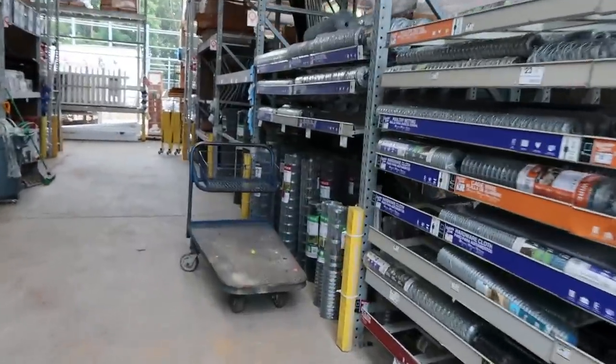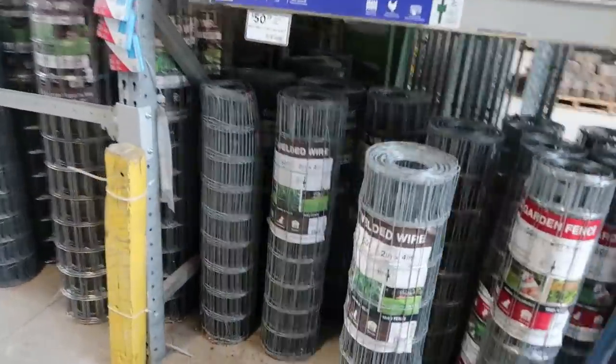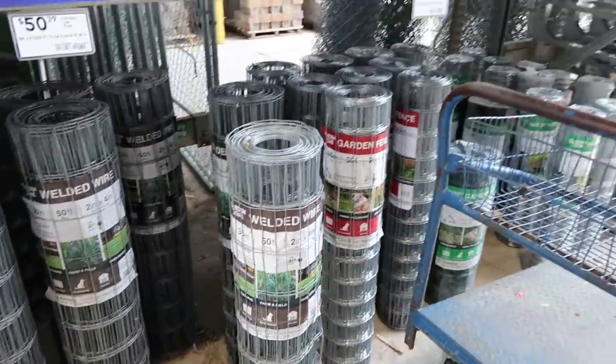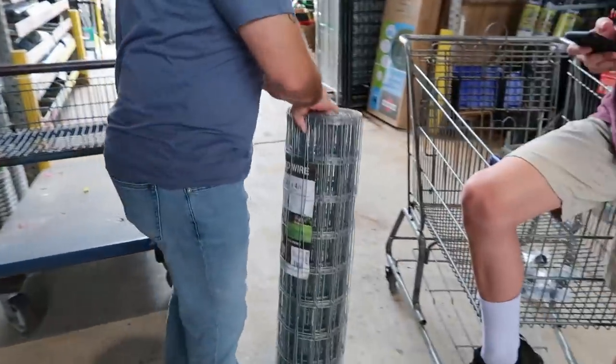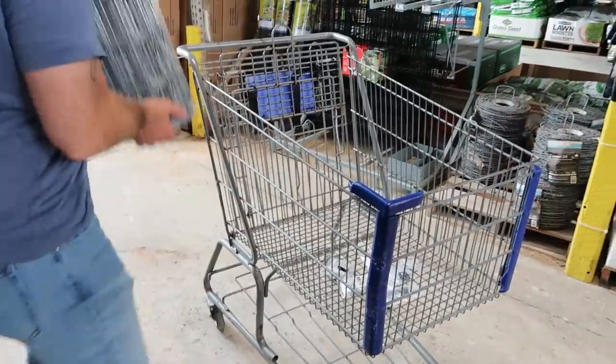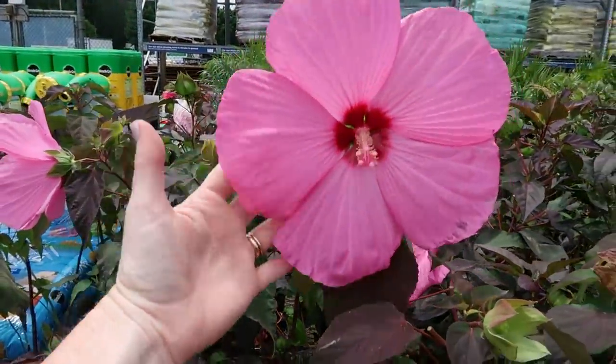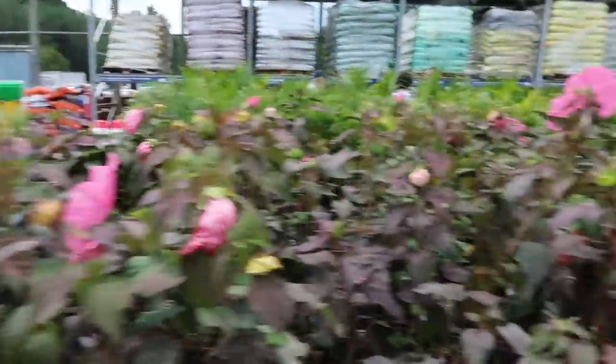We're gonna get some fencing for my mom. We're gonna redo part of her fence, so we gotta find some. Jackson's gotta put that in. Look at the size of that. What a hot, muggy day outside. It's so humid. I think it makes it feel 10 degrees hotter, but thank God for air conditioning, right?